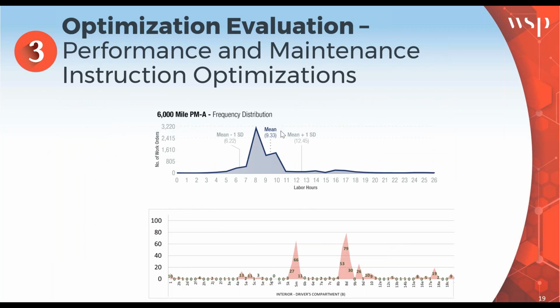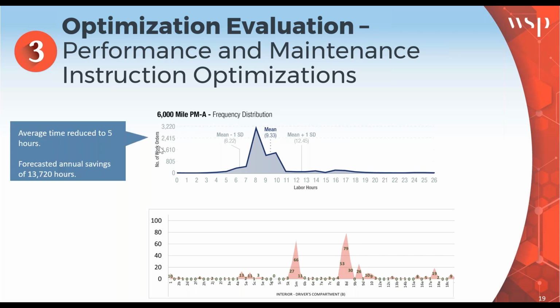For the final 2 examples here, we have performance and maintenance instruction optimizations. The top graphic here is a performance optimization. What we did was map out the distribution of hours it takes to perform a routine maintenance. We found the mean was about 9 hours, with a standard deviation on either side of around 3 hours. And so we thought there was great opportunity there. It seemed like a large portion of the mechanics were able to do it in 6.2 hours or less.